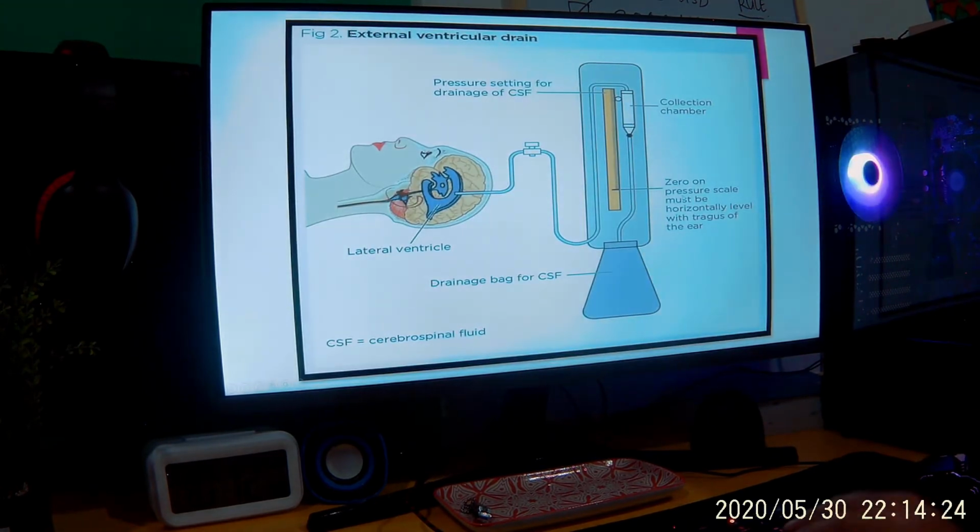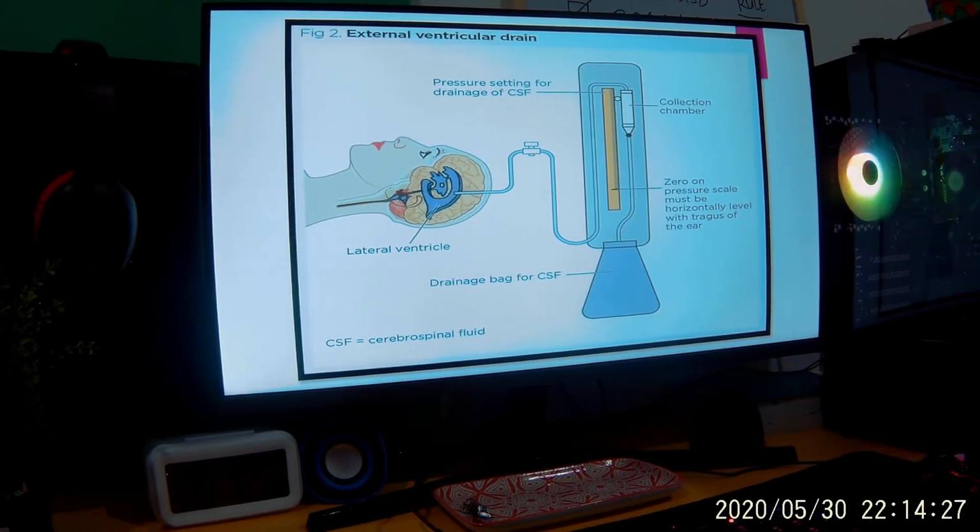For the EVD, like I said, we drill and put the tube into the ventricular space to reduce the pressure, because of constant formation. Sometimes because of infections, we produce excessive CSF, so we go in with the tube, and usually for that case we connect it to the abdomen.